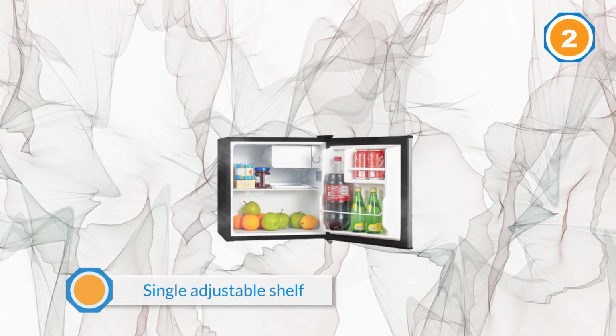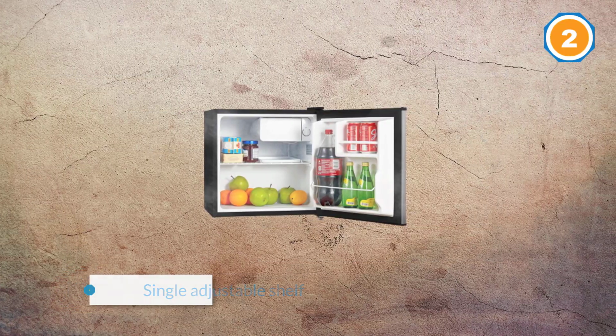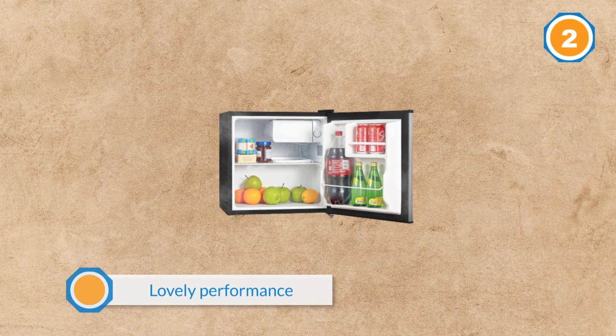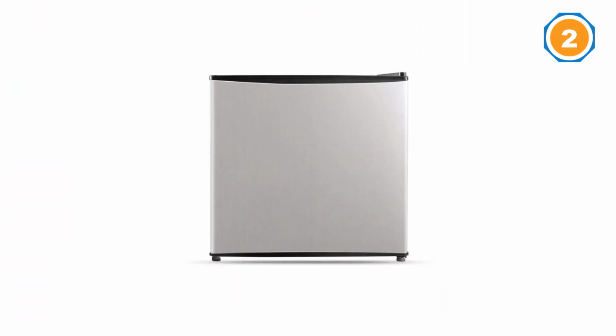While it only features a single adjustable shelf, customers love its performance, the fact that it's much quieter than the competition, and how quickly it cools down just about anything you put inside. It boasts just enough space for a few snacks, cans of soda, water bottles, jars, and smaller boxes.